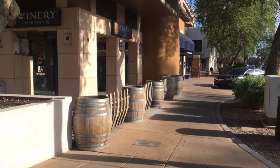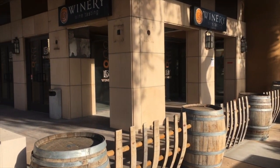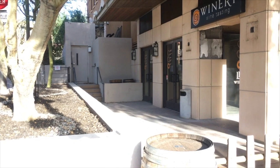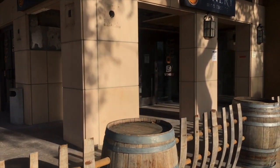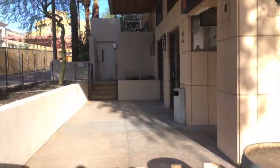LDV Wine Tasting. I hate to say it, but I don't know. I know that they had opened. They usually have outdoor seating here, so potentially because of everything that's going on right now. Let's see what it says. Yeah, temporarily closed. So hopefully they'll come back because they're a pretty cool little spot.